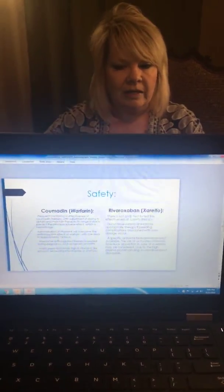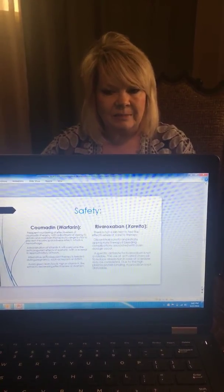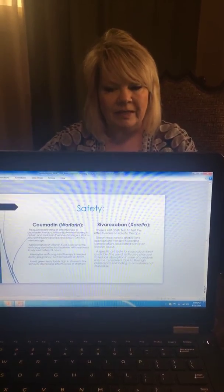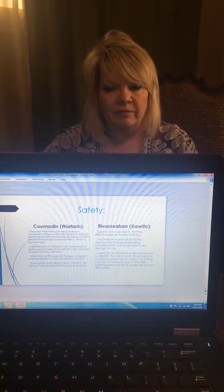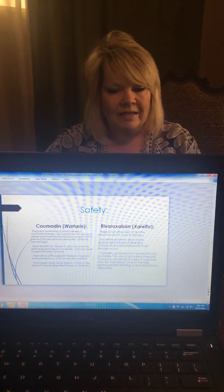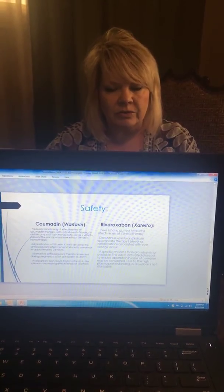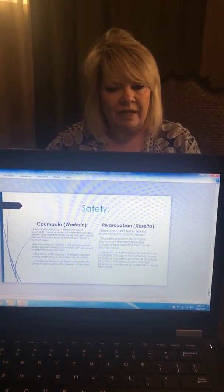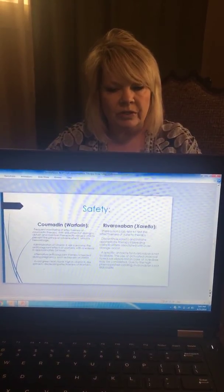Safety with anticoagulation therapy requires frequent assessment for signs and symptoms of bleeding, as well as teaching patients and caregivers signs and symptoms of bleeding to report, assessment of liver function, kidney function, and active bleeding prior to anticoagulation therapy, and reporting anticoagulation therapy to your physician or dentist prior to any surgical procedures. Spinal or epidural hematomas are a concern for patients receiving anticoagulation therapy who have any spinal procedures or surgery.